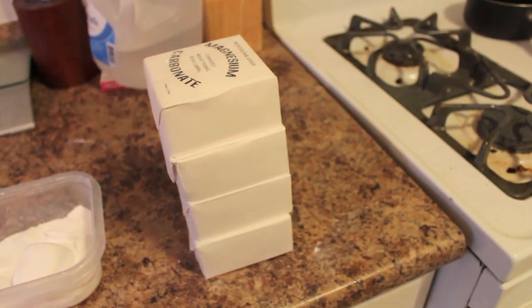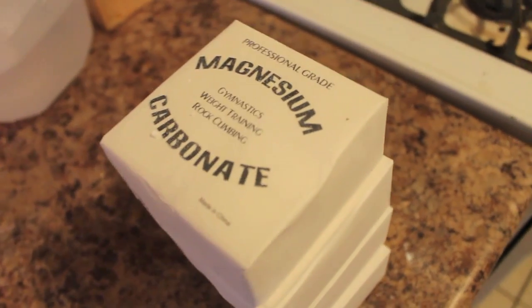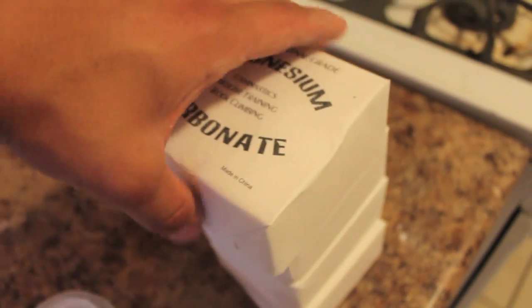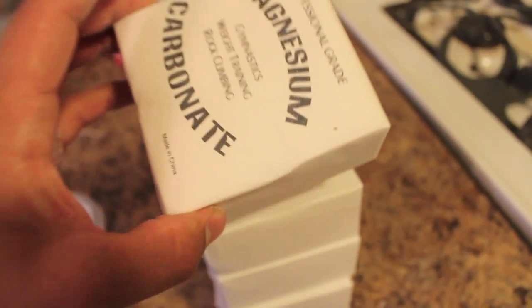Boom! Look at all that magnesium carbonate. That is 4 blocks of weightlifting chalk. And this stuff lasts months on end, at least for me. I don't know how fast you guys go through it, but mine lasts for months and months. So 4 of these bad boys are going to last a long time.